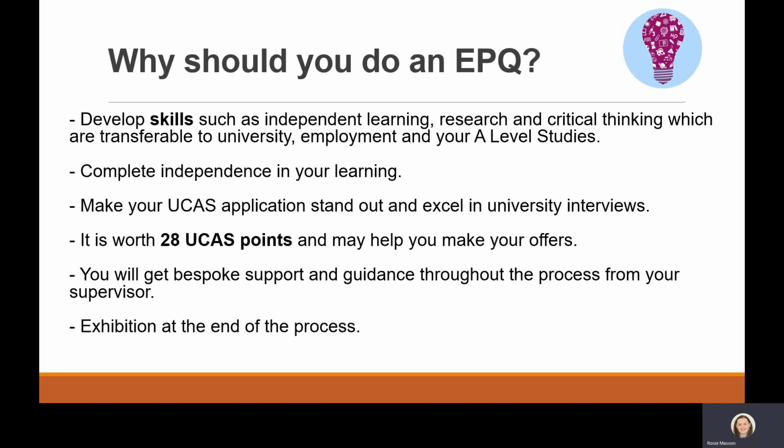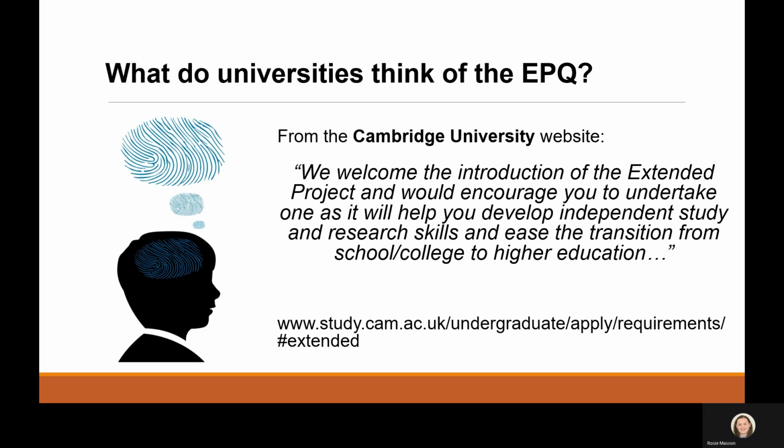Another reason is because it will make your UCAS application stand out and excel in university interviews. It's worth 28 UCAS points, so may help you make your UCAS offers, and universities will also make lower offers based on the EPQ. You will get bespoke support and guidance throughout the process from your supervisor, and have the opportunity to present at an exhibition at the end of the process.